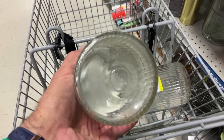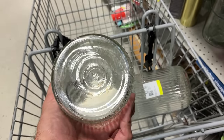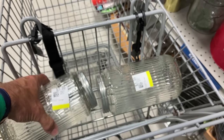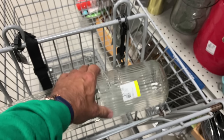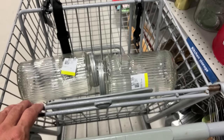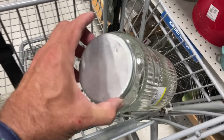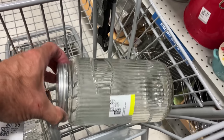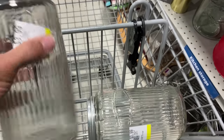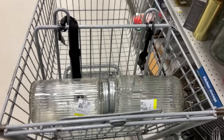There's an S on the bottom and see that? Otherwise they're not marked, but there are two of them and these are quite often in clear glass and they're ribbed. So I run into these every once in a while and they're just nice items from the 1930s. That one also has a nice old original aluminum lid. The lids fit very well. So from the Depression era, I think we'll take those.